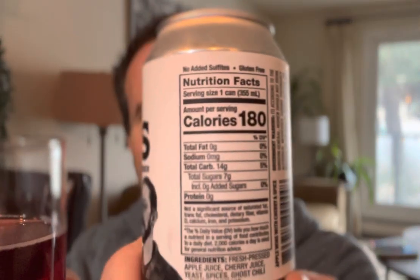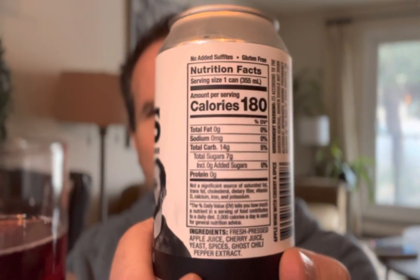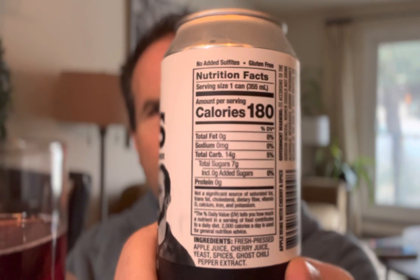Anyway, down in the States, they do put the calories on there too. And I don't know if you can see that. 180 calories per can, so a little higher than what I'm used to. Sunny Ciders are around 100 calories a can, so pretty low sugars. This one, the sugar content is about 7 grams per can, so not too bad. I mean, think about 30 grams of sugar for a soda, like a Coke or a Sprite.